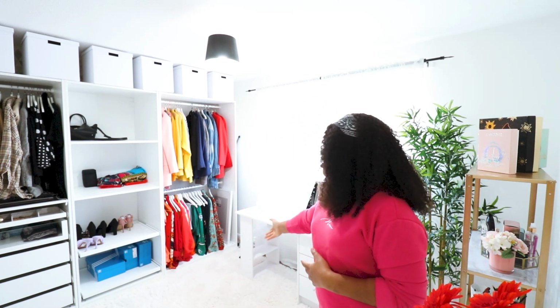I was done painting the wall. I literally went to B&Q, I picked up a white paint for 15 bucks and I painted it myself. I didn't have to pay anybody to paint the room for me. So after that, I went ahead to change the carpet.